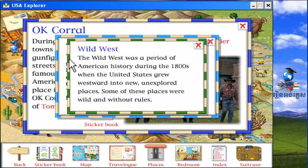Wild West. The Wild West was a period of American history during the 1800s when the United States grew westward into new, unexplored places. Some of these places were wild and without rules.